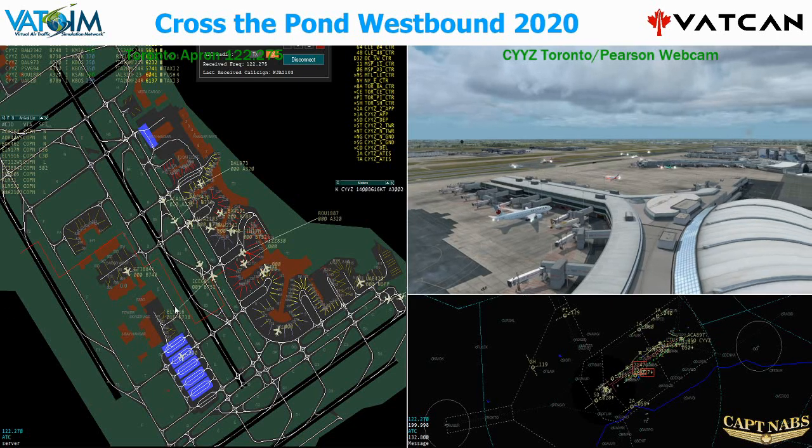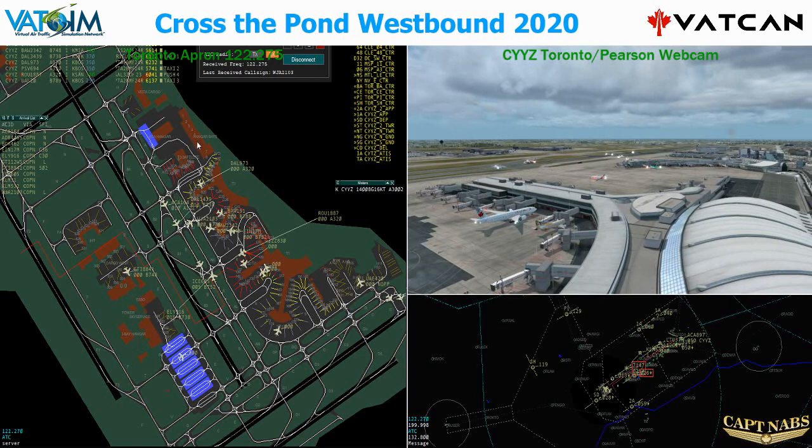Colonel Apron, WestJet 2103 with you on Alpha Juliet for gate 25. WestJet 2103, welcome, taxi lane 4 to Charlie 20. Actually, make it lane 3, Charlie 25. Lane 3 to the parking runway 25 for WestJet 2103. Thank you, Rob. Thank you.